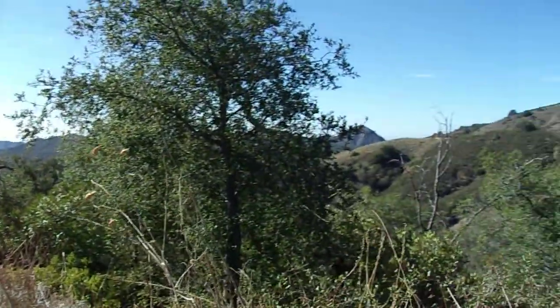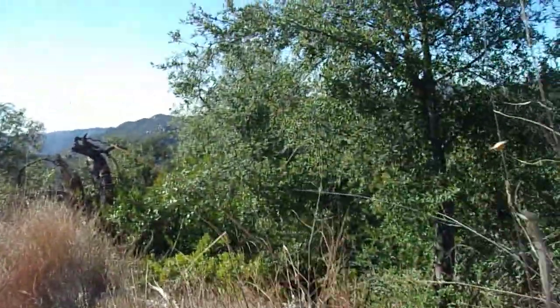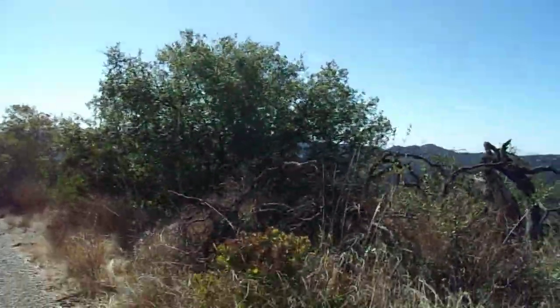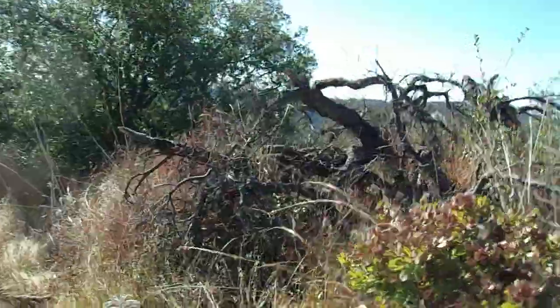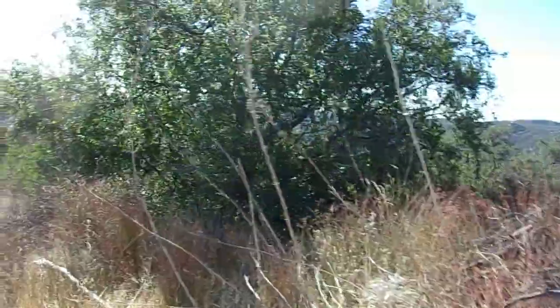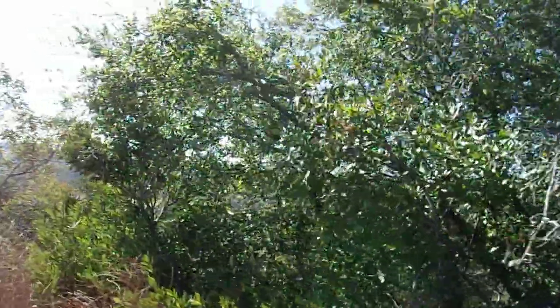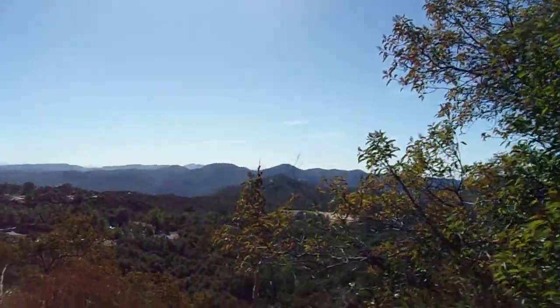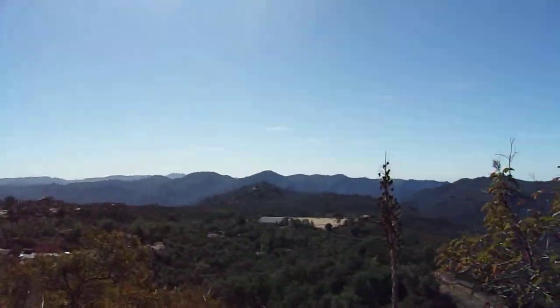So, just found a little miniature turnout. Just coming out here to appreciate the beauty and the views. The views are insanely fantastic out here. Beautiful, beautiful views up here. I'd say we're about 3,300 feet above sea level. Not super high. High enough to get some views though. And I just smell the white sage in the air right now, and it's intoxicating.